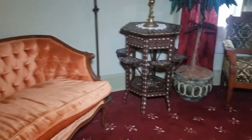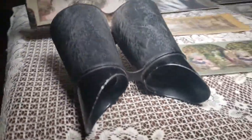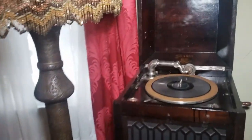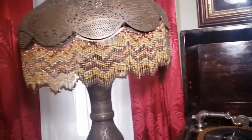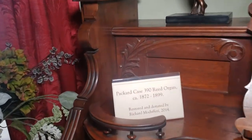Comfy couch over there. You can touch this. Normal museums say you can't touch anything. What are these? Binoculars? Let's see what it says. Doesn't say anything. There's another record player. This old lamp. Another organ. This one's a Packard Case 390 reed organ.